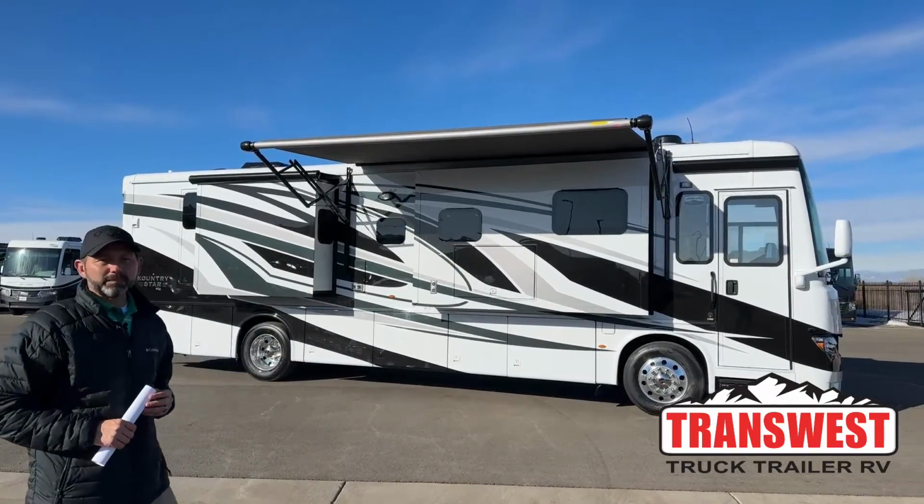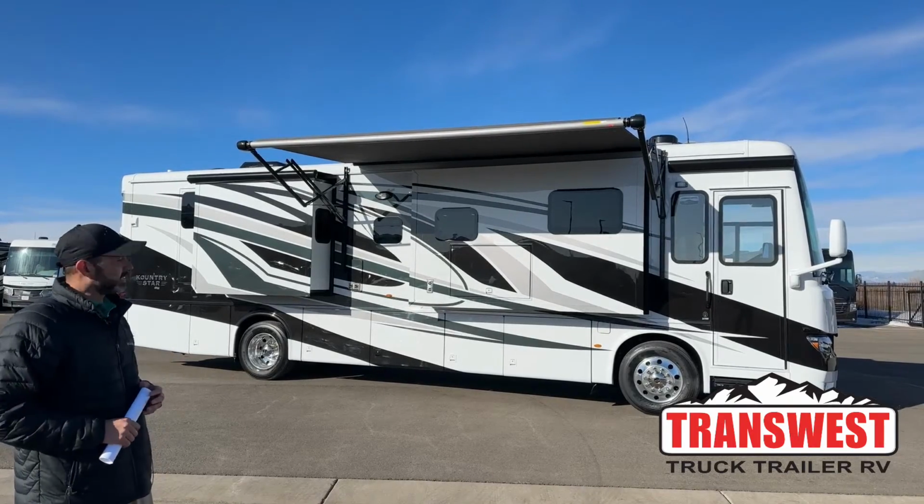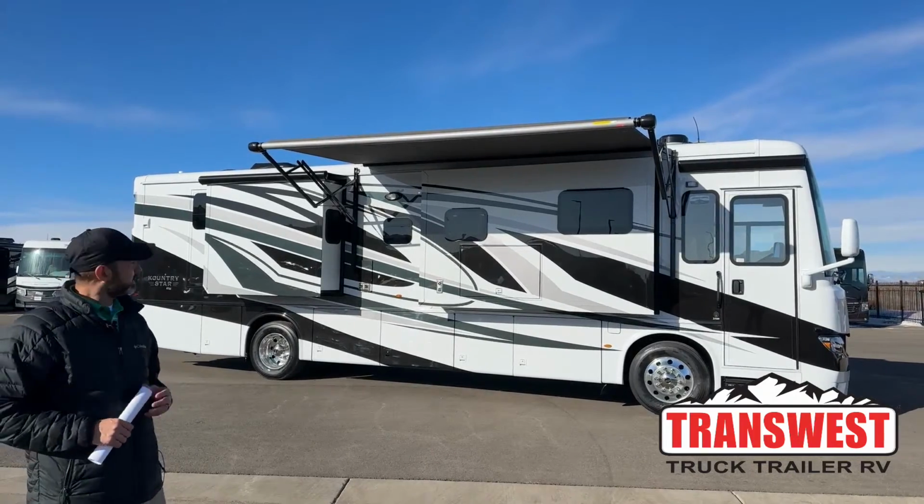I'm AC and today I'm going to walk you through this beautiful 2023 Newmar Country Star. This is the 3709 floor plan. It's got the Baja exterior graphics.